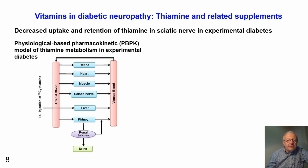We explored the decreased uptake and retention of thiamine in the sciatic nerve in experimental diabetes. Using stable isotopically labeled thiamine, we were able to study uptake and release of thiamine from the sciatic nerve in healthy control and streptozotocin-induced diabetic rats. We constructed a physiologically based pharmacokinetic (PBPK) model of thiamine metabolism in experimental diabetes.